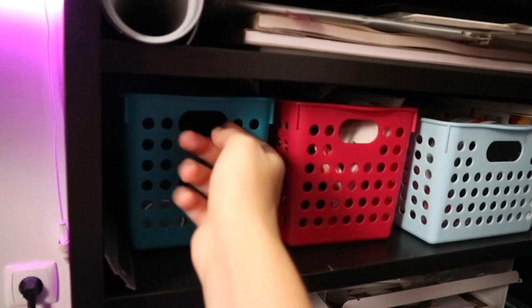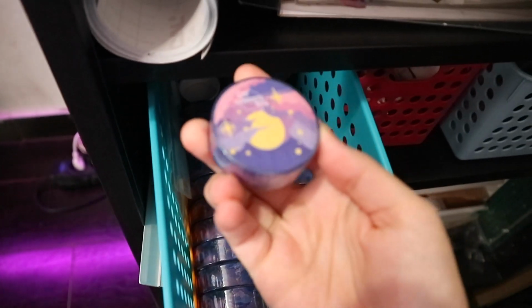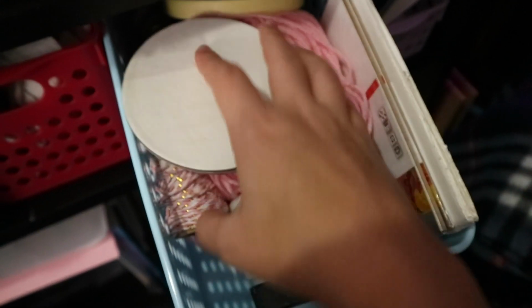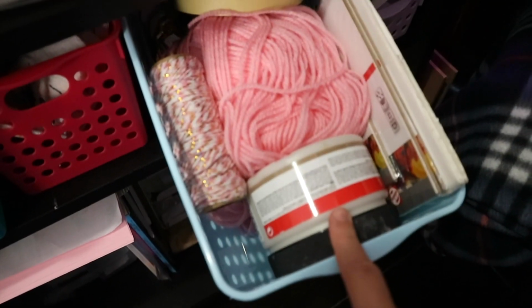So here I have washi tapes, which I love these washi tapes. I'm really proud of them, but I don't have many already, and I don't think I'll restock them. So yeah, if you want them, get them. This basket is very random, just like stray papers, envelopes, and this one's even more random, just like canvases, yarn that I use to pack my orders, and just like gesso, so really random.